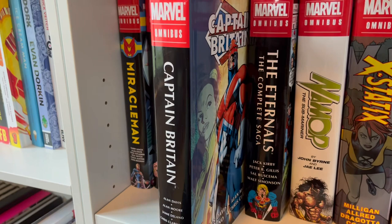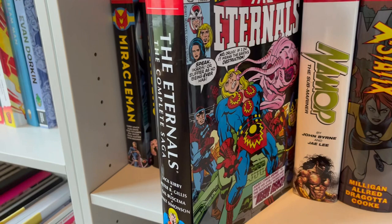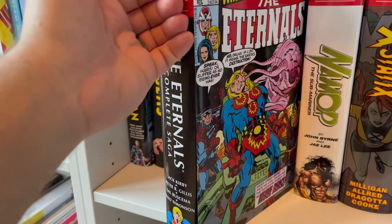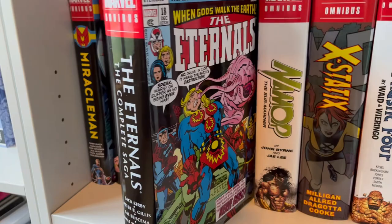This is the Eternals, the expanded edition. I honestly wouldn't mind downgrading, quote-unquote, to just the thinner omnibus that they came out with that just has the Jack Kirby stuff, because that's what's important to me. But this is Jack Kirby returning to Marvel in the 70s and doing a cosmic tale on the scale of what he was doing with like the Fourth World in DC.